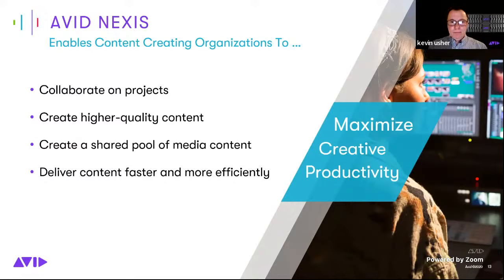So we're going to move on next to a demo video that Corey and Kent have created for us to show you a Nexus system that has several clients connected to it: Adobe, Media Composer, and Pro Tools. We're going to show you a little bit about how that collaboration actually works. So let's roll the video.